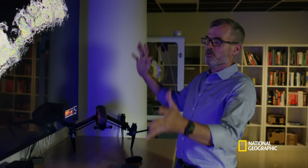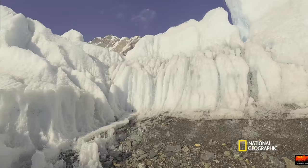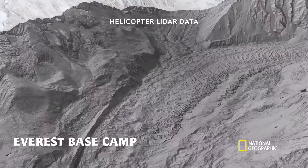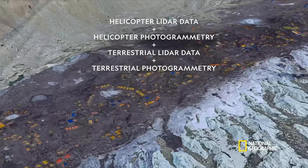Once we're back in the lab, we can see all the different LiDAR data collected in one view. We've done a very, very detailed map of the Khumbu Glacier. This is Base Camp. The entirety of what you're seeing here is computer generated. Once you get the full resolution of the photography, it's going to be a virtual reality experience, as if you were there looking at the tents at Base Camp.